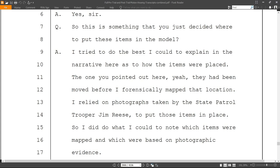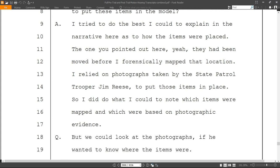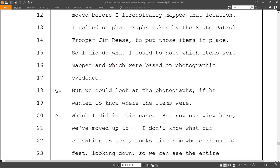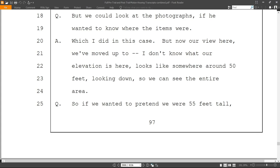I tried to do the best I could to explain in the narrative here how the items were placed. The one you pointed out here had been moved before I forensically mapped that location. I relied on photographs taken by State Patrol Trooper Jim Reese to put those items in place. So I did what I could to note which items were mapped and which were based on photographic evidence. But we could look at the photographs if he wanted to know where the items were, which I did in this case.